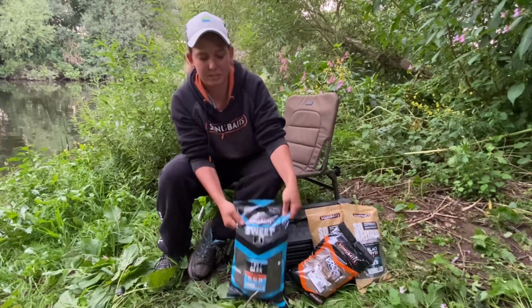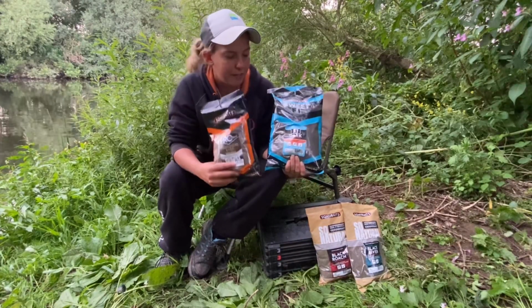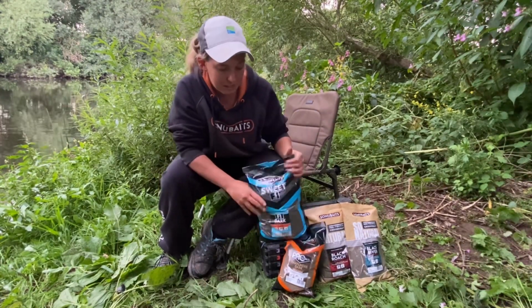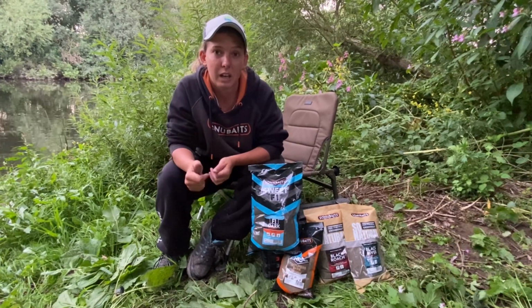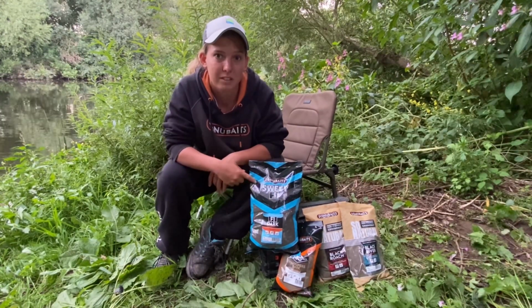But is it a better groundbait than this? It must have proven itself that many times. Awesome mix. You've probably heard a lot about the Thatchers and F1 mix, but F1 on its own is also unbelievable. It catches that many skimmers, not only on commercials but rivers, canals. If there were one groundbait that I've got to use, that'd be it. No other question about it. For all round, that is it.